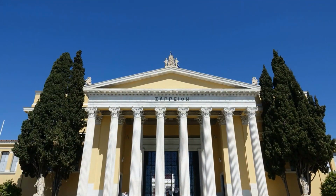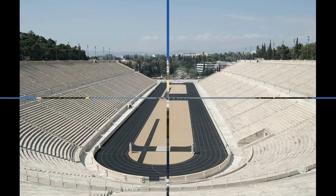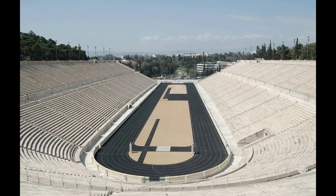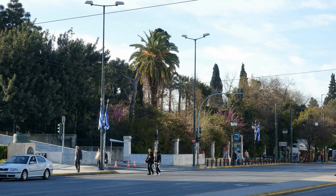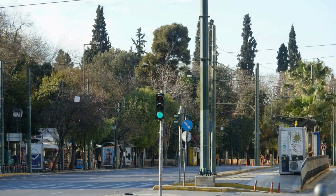The garden houses a building called the Zappeion, a conference hall, plus an outdoor cinema and the evocative Pan-Athenaic Stadium. Now, look further to the right, down busy Vasilisi Samalios Street. This is Athens' prime transit hub. Besides the metro station, there are buses to the airport, plus the Athens Coastal Tram.